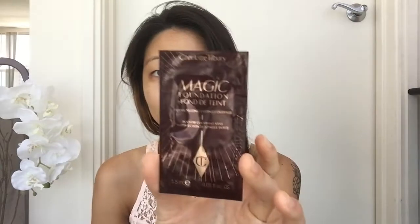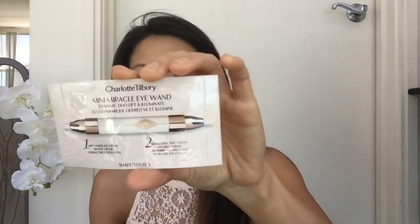This is the filter or primer from Charlotte Tilbury. I was surprised at how dark the color was, but it blended very smoothly. Here's the Magic Foundation. This is probably one of the best foundations I've ever used. It applies so smoothly and it looks very natural at the same time while giving you coverage. I was very impressed.